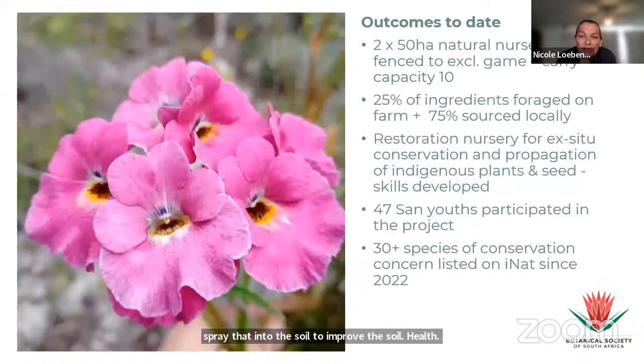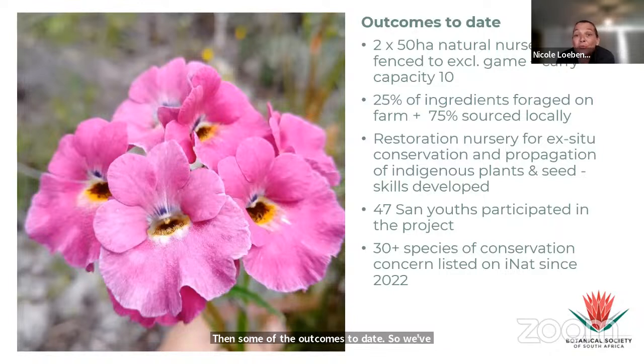And then some of the outcomes to date. So we've established 250-hectare natural nurseries by fencing off areas in the Renosterveld and in the Fynbos to exclude game. And those nurseries have the carrying capacity for 10 people per day. 25% of all the ingredients used by the kitchen is foraged on the farm. The other 75% is sourced locally. So we don't use Coca-Cola and all of those big suppliers, and we source everything locally. A Renosterveld nursery was established for propagation of indigenous plants, and also a lot of skill was developed among the San while working with those plants.